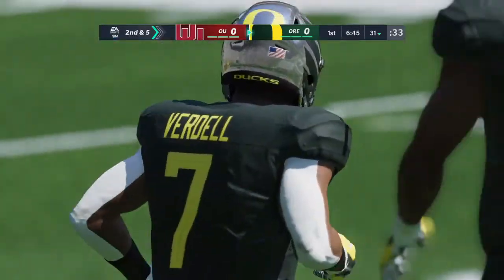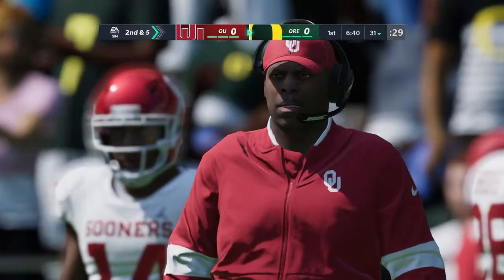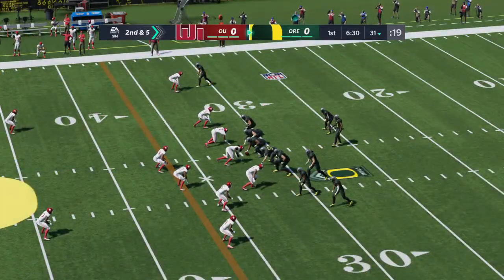Second down. Decided to hand it off that time on the run-pass option. Appeared to be an easy decision. Just gave it inside. Nice steady gain. The first down run got 5. Here's 2nd and 5.